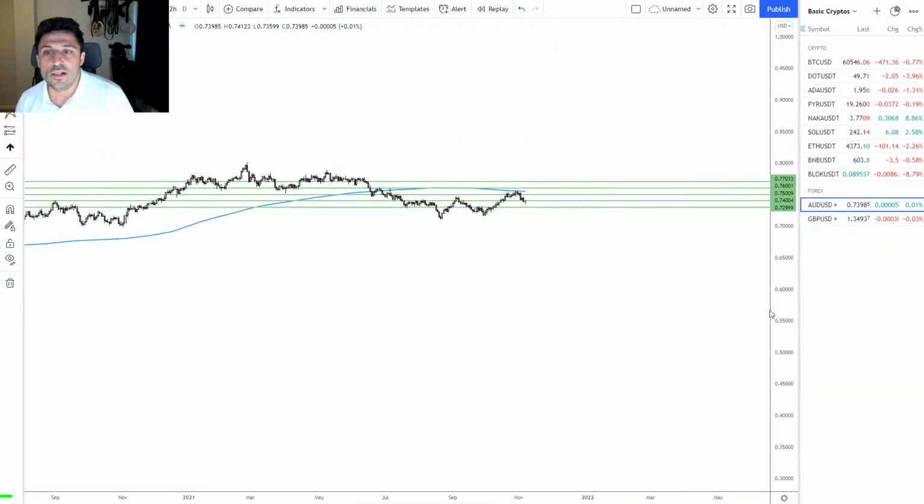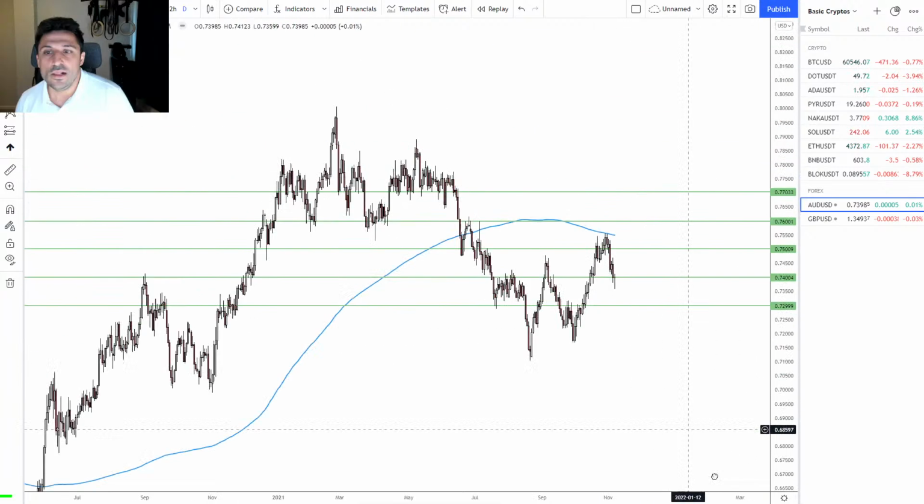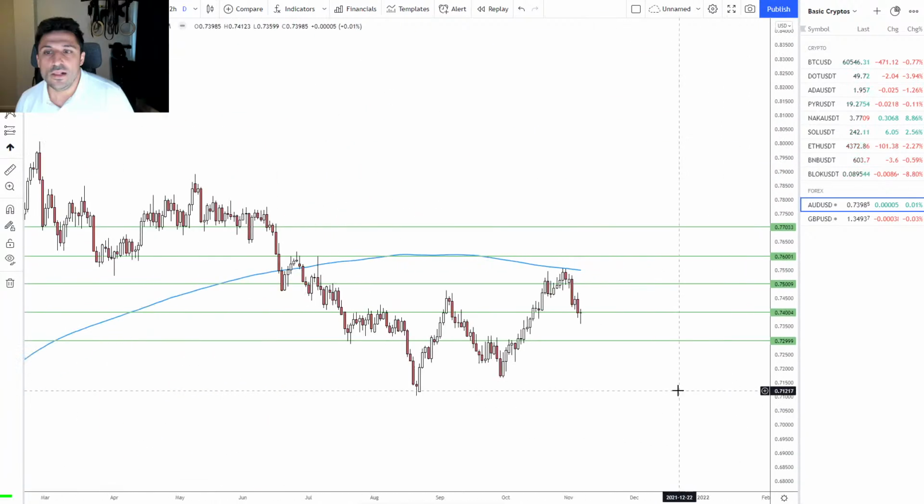So those are the rounded numbers, and they used to be awesome 20 years ago, 15 years ago even. Psychological levels were the way to place your support resistance. You place your support resistance at rounded numbers, but bots don't care about that. Bots don't care about rounded numbers. Algorithms don't care about rounded numbers. They're machines, they're computers. That's not what they're looking at.